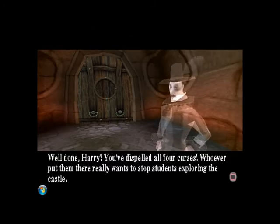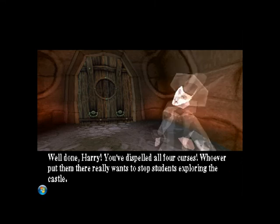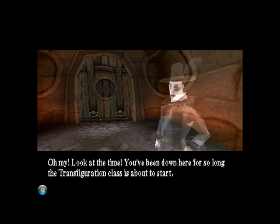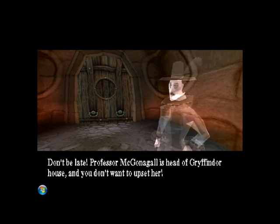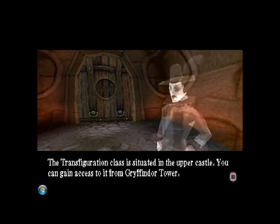Well done, Harry. You've dispelled all four curses. Whoever put them there really wants to stop students exploring the castle. Oh my, look at the time. You've been down here for so long, the transfiguration class is about to start. Don't be late. Professor McGonagall is head of Gryffindor House. You don't want to upset her. The transfiguration class is situated in the upper castle. You can gain access to it from Gryffindor Tower.